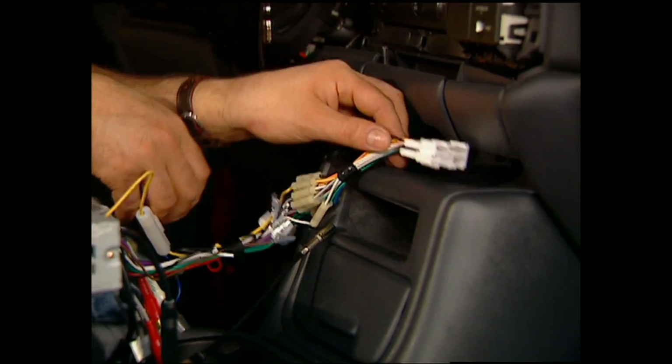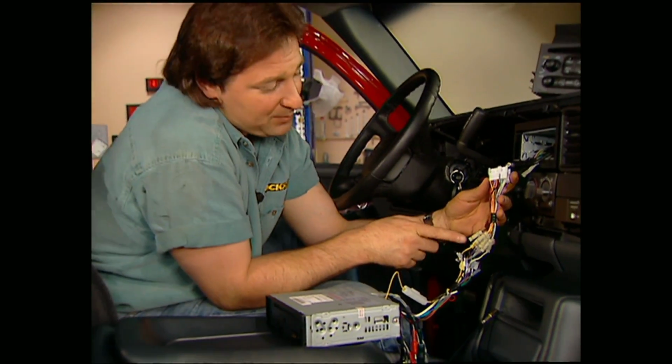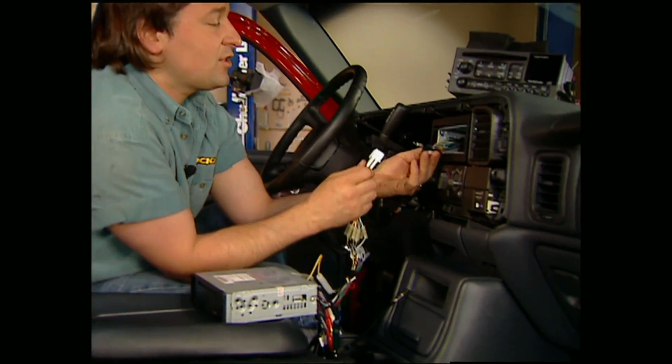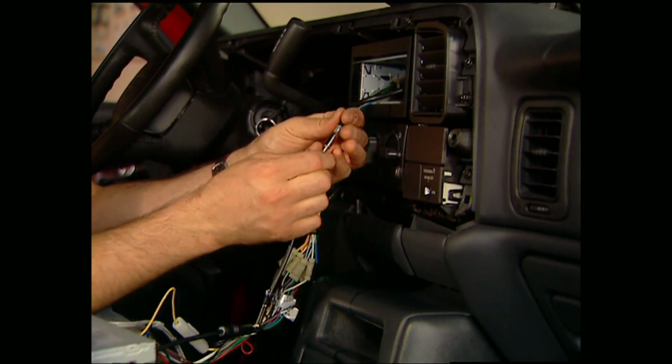For the hookups on this setup, you'll need to get this GM adapter, which is about 14 bucks, and it splices right into the wires of the new stereo, color to color. Then just plug it into the factory harness. Now you'll also need this antenna adapter for this application.